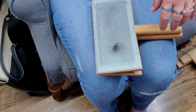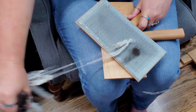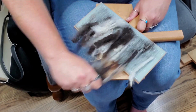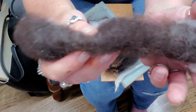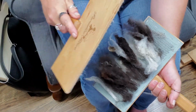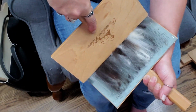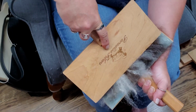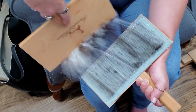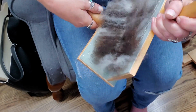Now, let's grab another handful here, but we're going to try to get a little more white. Load this onto our hand cards. Now, because this puffs up so much, oh, that's so squishy, guys. Wish you could feel this. I'm going to try to load a little less this time. So pretty. I think that's probably good enough.